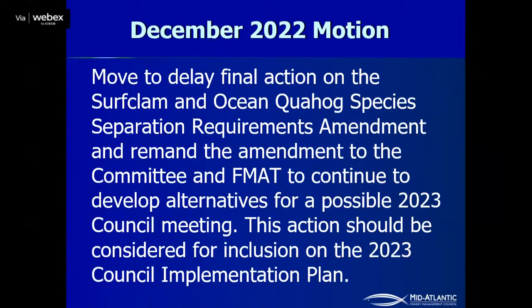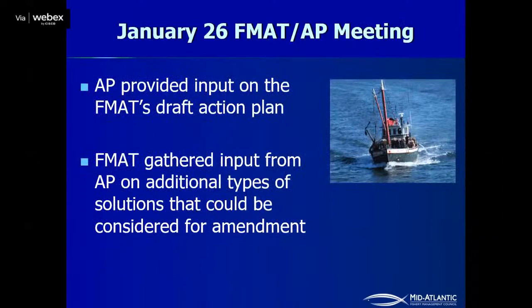So back in December, after a series of public hearings, the council was presented with the draft amendment, and you voted to delay final action on that amendment and send the work back to the committee and the FMAT to continue to develop additional alternatives to be considered at a later 2023 council meeting. So that was the last action that you took related to this.